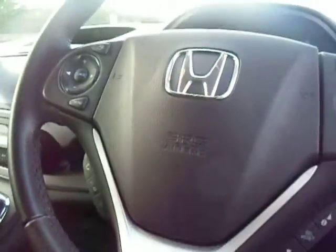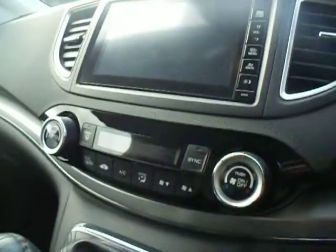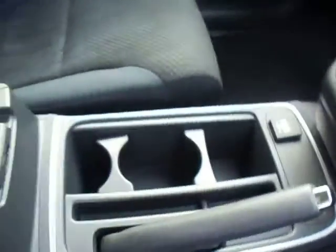Bluetooth just below. Onto the Honda Connect 7-inch touchscreen, so it's got your DAB digital radio, Bluetooth, and your dual zone climate control just below that. 6-speed gearbox, and a bit of extra storage space in the centre console, and multiple connection points.